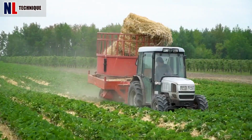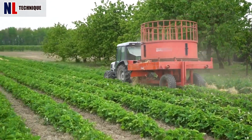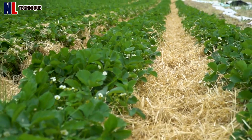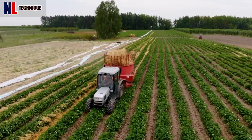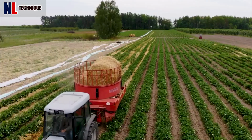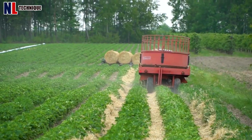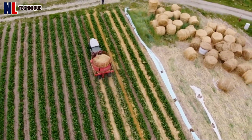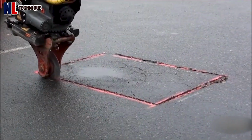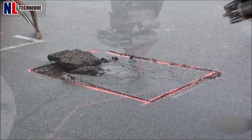Straw mulching for strawberries, up to 2 to 3 tons per hectare, controls weeds, dries fruit faster, reduces disease, and keeps fruit clean. Applied mainly during flowering, it's labor-intensive, leading many farmers to use machines for efficiency. This machine can cut through asphalt like butter with a hot knife.